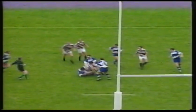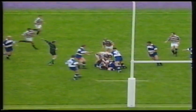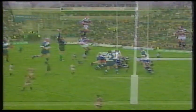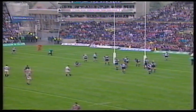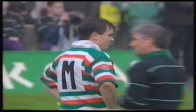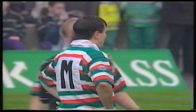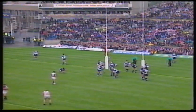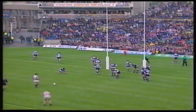You see it here, the penalty for a high tackle by Andy Reid down Stuart Potter. The referee was going to play advantage, could see nothing happening, and he gives a penalty right under the post for Jez Harris to tie the score. But really, Leicester have been lifted by the play of Tony Underwood. He's had two extremely good breaks, but I think if you look back in the last phase of play, there was a bit of running off the ball that they were lucky to get away with.